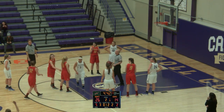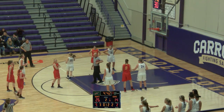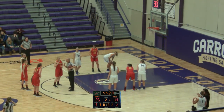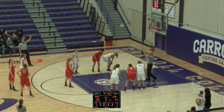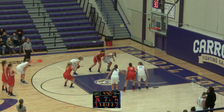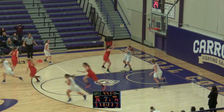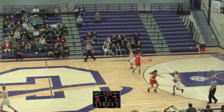First one is no good. Pasta comes out. Johnson comes in for her. And we'll have the second free throw. Second one is no good as well. Rebound Saints. Salonen pulls that one down. She's been boarding very well.